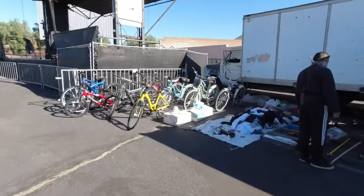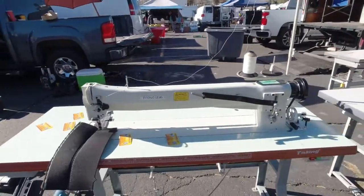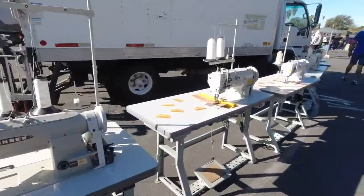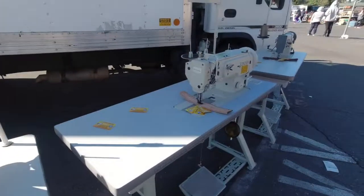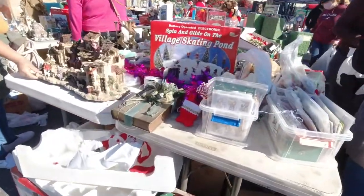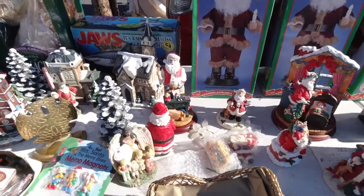There's lots of bikes here right now. Yes, look at that. That's pretty nice. If you're looking for sewing machines, guys, they actually sell this one here. So we have lots of decorations here for Christmas. Look at that.